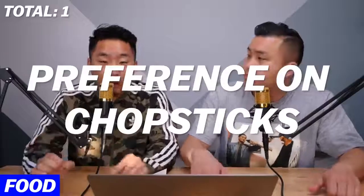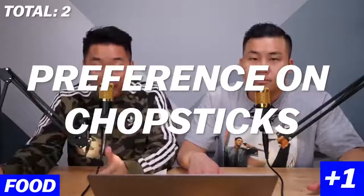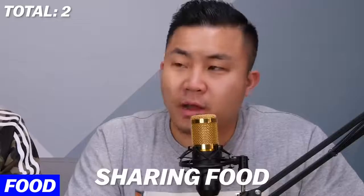So point number 2, first of all, remember we said, okay, you got to be able to use chopsticks properly. But did you know that there are even different shapes of chopsticks? You got to have a preference on which chopsticks you like. Chinese chopsticks, generally longer, especially when you're eating hot pot because you got to reach in. A little bit better for sharing food.